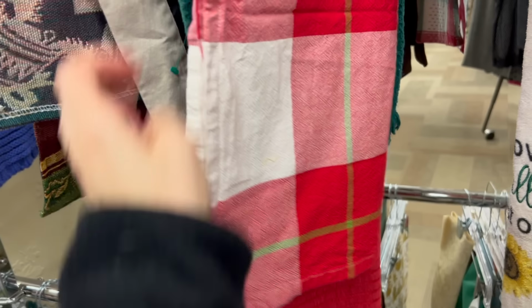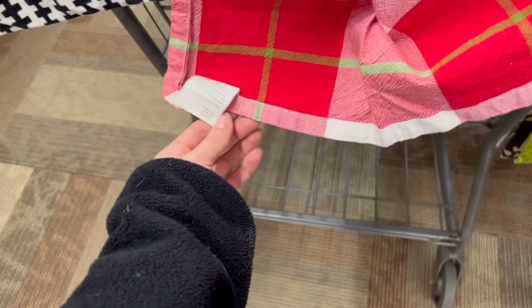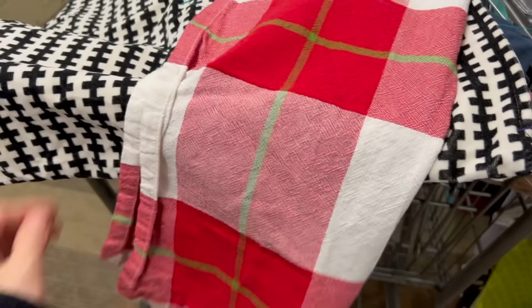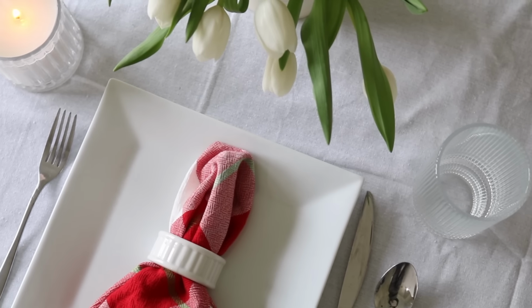Last but not least, let's talk about textiles. I always keep my eyes out, even if, let's say, it's out of season. I found these holiday Crate and Barrel napkins for just 25 cents a piece. And obviously Christmas is many months away, but I actually used these for Valentine's Day, and it was a really sweet little setup, but was also very cost effective because I thrifted them.